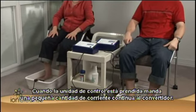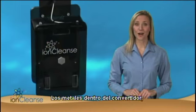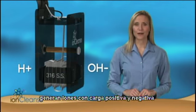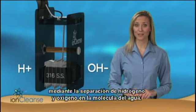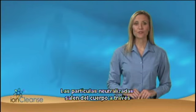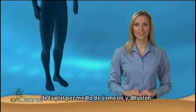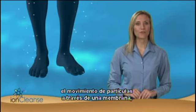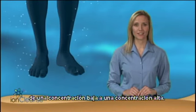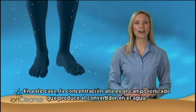When turned on, the control unit delivers a small, direct current into the array. The metals within the array, in combination with the water and salt, generate positively and negatively charged ions by separating hydrogen and oxygen from the water molecule. These ions neutralize charged particles in the body. The neutralized particles are pulled out of the body through the skin via osmosis and diffusion. Osmosis and diffusion involve the movement of particles through a membrane from a lower concentration to a higher concentration. In this case, the higher concentration is the ion field set up by the array in the water.